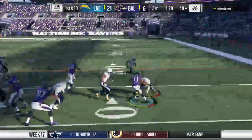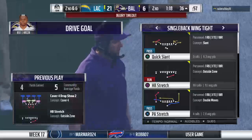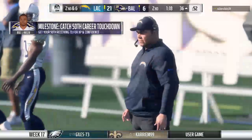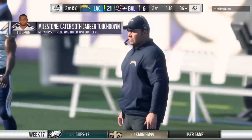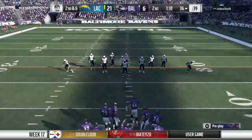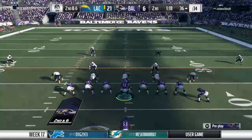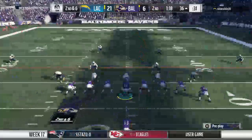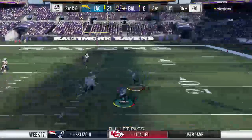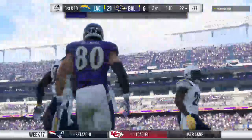They'll run here with Vereen, and able to push his way forward here for a good little gain. See if they stay on the ground for second down. They'll set up to throw. Complete to Gilmore over the middle. That's good for a Raven first down, 15 yards there.